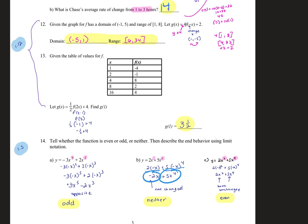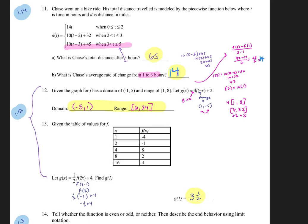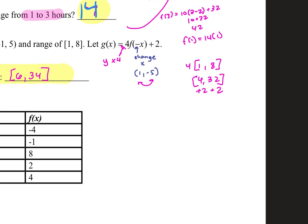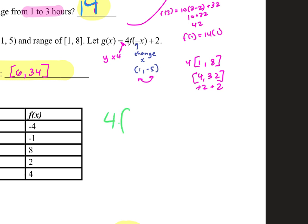Any other? So 12 says it has a domain of [-1, 5] and then a range of [1, 8]. And then you're dealing with all your transformations. So if it says 4 f of -x plus 2, the 4 on the front is a vertical stretch. So this, you change your range, right? Because vertical would be the y, and that's your range. So I'm going to multiply my range by 4. So 4 times [1, 8] would be [4, 32].